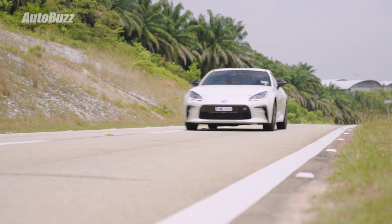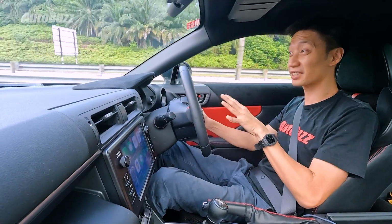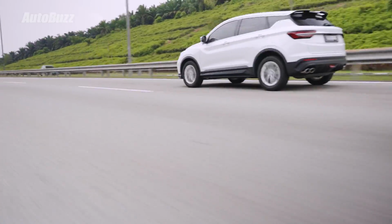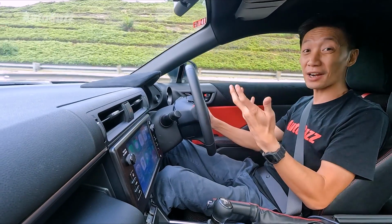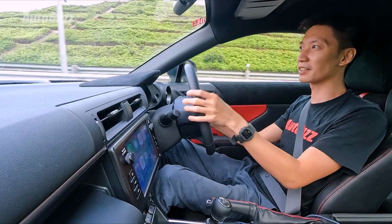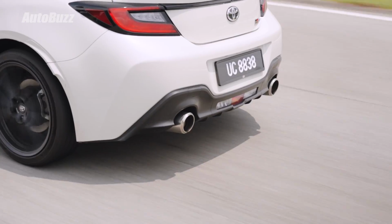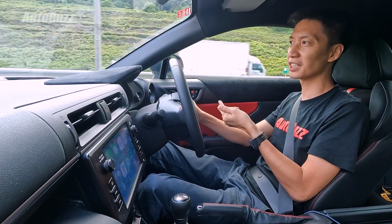on the car's acceleration. 230 horsepower may not sound like much these days, but for this car, it's plenty enough power. More importantly, it's power you can fully utilize. It's very controllable. What's the point of having 500 horsepower when 90% of the time you can only utilize 50% of the car's potential? In a way, it's also very raw, but without the downsides like fatigue, discomfort, vibrations.